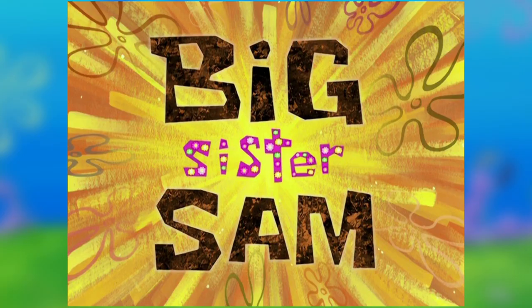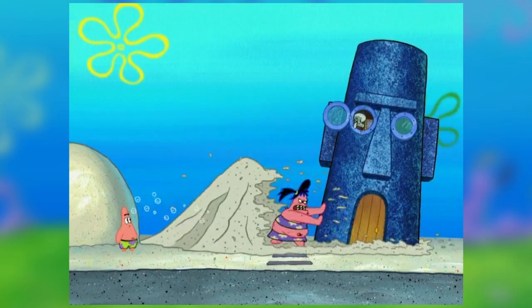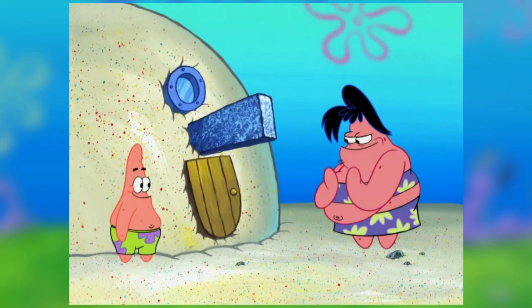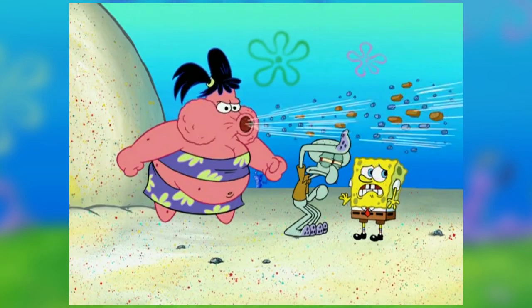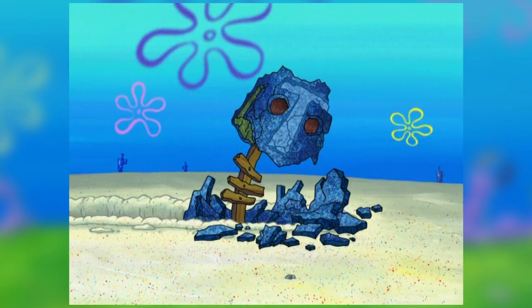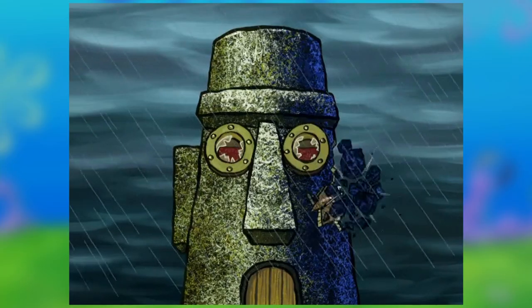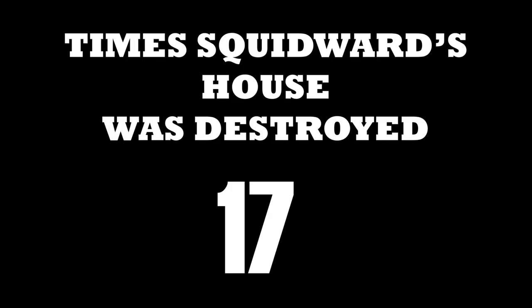In episode 292, Big Sister Sam, Patrick's sister Sam pushed the house very far from its usual spot, took some pieces from the house, chewed them up, and spit them out like bullets and destroyed Squidward's house. In episode 298, A Friendly Game, SpongeBob and Patrick accidentally destroyed it while looking for their golf balls.